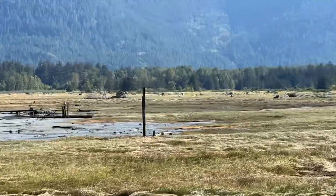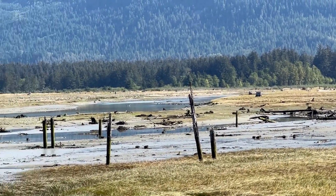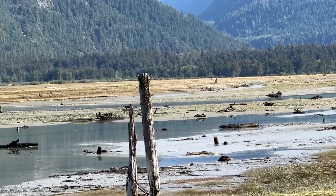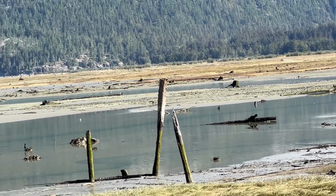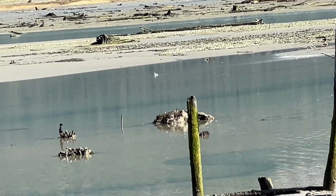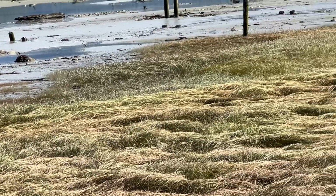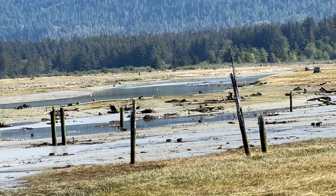Crazy town. Look at that. A tripod. Wow. Look at that mud. Oh, that seagull just having a great time over there. So that's where the... I know I'm all over the place, but there's where the Bellicula comes out.